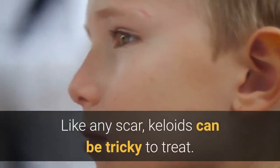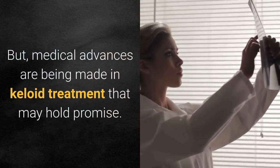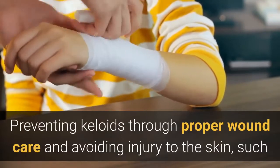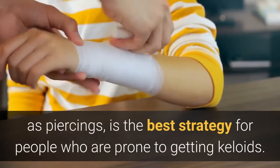Like any scar, keloids can be tricky to treat. But medical advances are being made in keloid treatment that may hold promise. Preventing keloids through proper wound care and avoiding injury to the skin, such as piercings, is the best strategy for people who are prone to getting keloids.